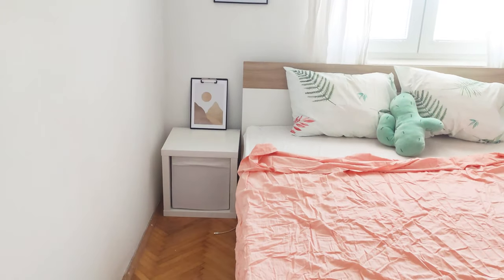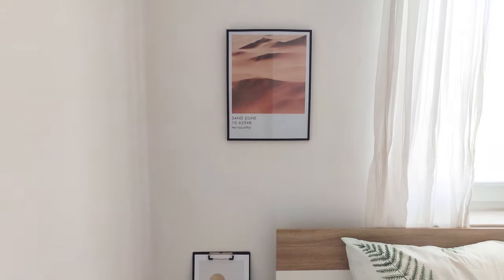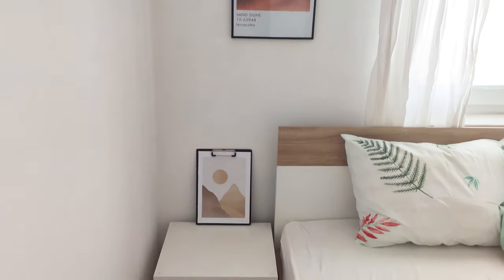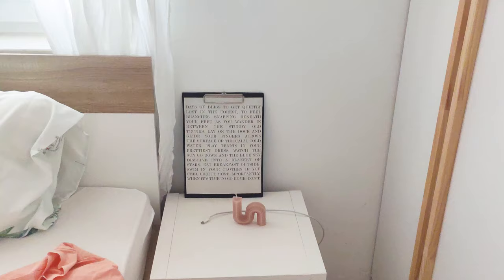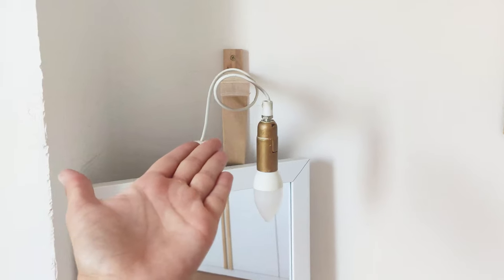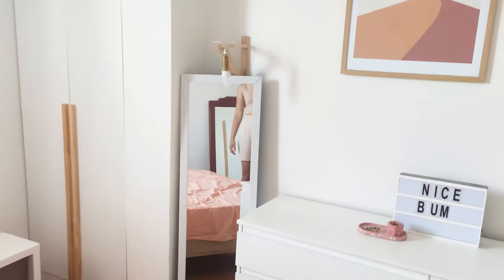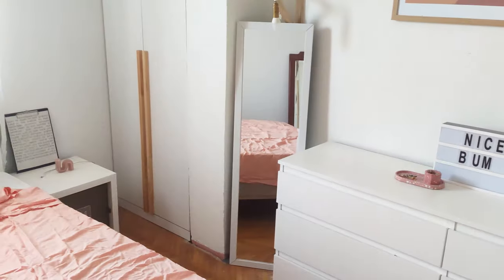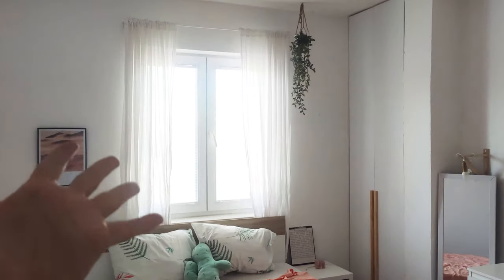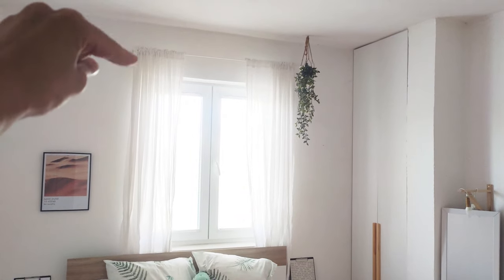Also, these KALLAX boxes that act like nightstands, they just don't work. I feel like they just make the room even smaller since they're just flat on the floor. This corner here is also just a mess. There is no outlet for the cord, so we're addressing it too. Oh yes, and the curtains, they just need to go up.